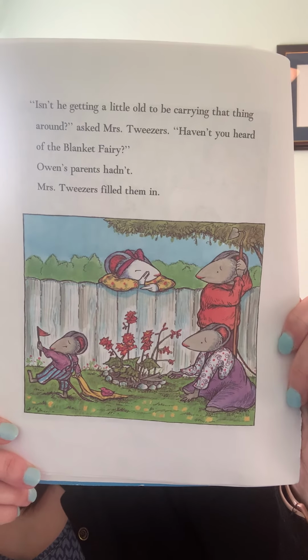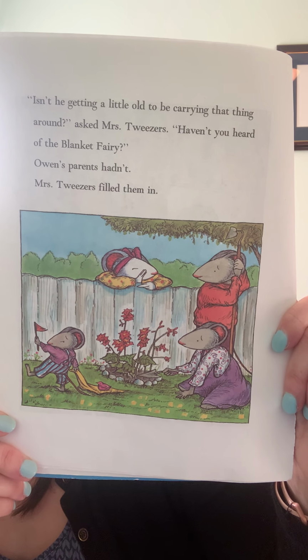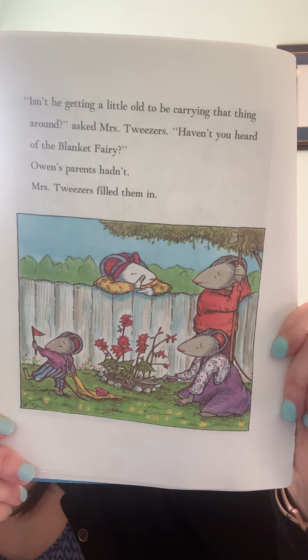Isn't he getting a little old to be carrying that thing around? asked Mrs. Tweezers, their neighbor. Haven't you heard of the blanket fairy? Owen's parents had it. Mrs. Tweezers filled them in. So their neighbor thinks Owen's just a little bit too old to be carrying around a blanket. I wonder what the blanket fairy is.